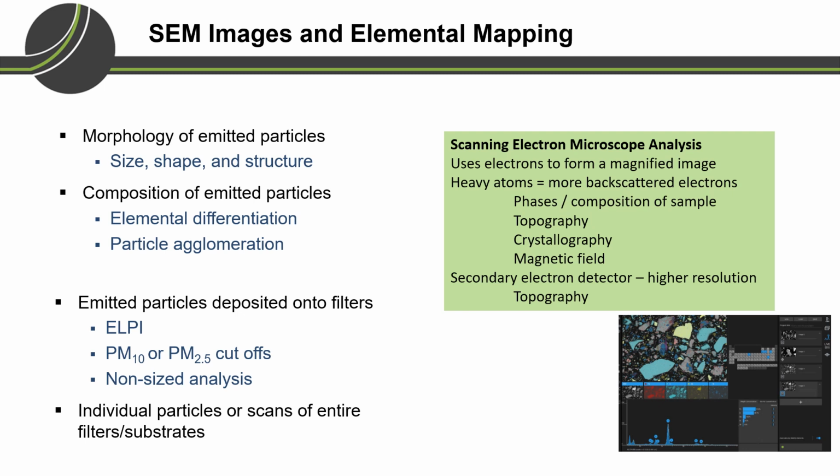Just in the box here, just have a quick overview of how scanning electron microscopes work. But there's a variety of different information that we can get from these tools. Again, looking at their phases, their topography, crystallography, and their different magnetic fields. So we have the option to tweak all of these different things so we can get a variety of different information from this.